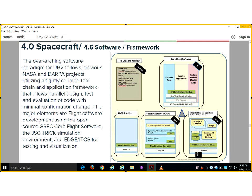This approach, we kind of prototyped and stumbled our way through on Morpheus. It turns out about half the company at the time we were doing the URV development were Morpheus refugees, or we hired them away from Morpheus or stole them from NASA, depending on your perspective. So this is an approach we're very familiar with.